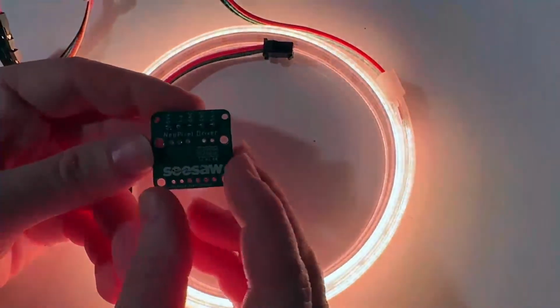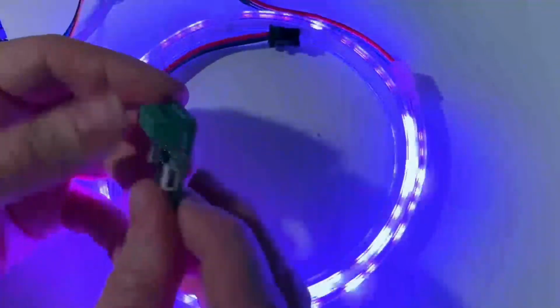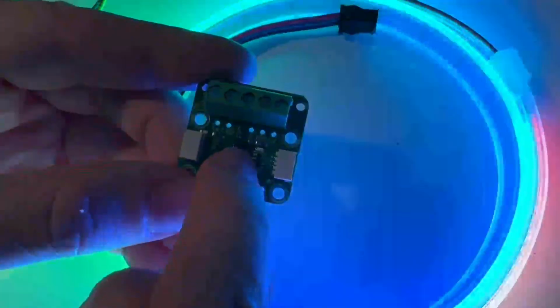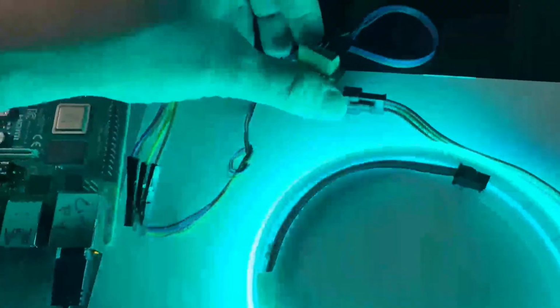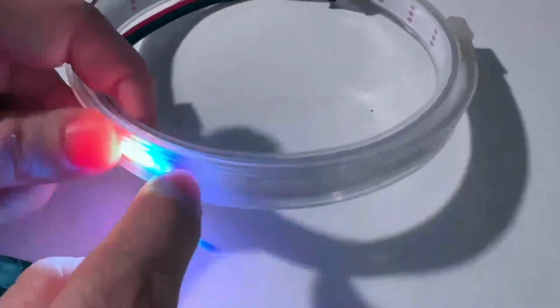All right, LadyAda, what's this? This is me testing out our Seesaw NeoPixel driver. This is a board that connects over I2C, and it has an ATtiny816 here. And then there are terminal blocks to connect to NeoPixels. Here I've got one wired up to this extremely long, well, not physically long, but a lot of pixels, like a 200 pixels per meter LED strip.